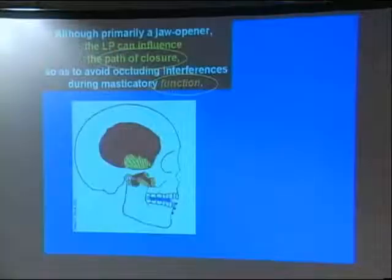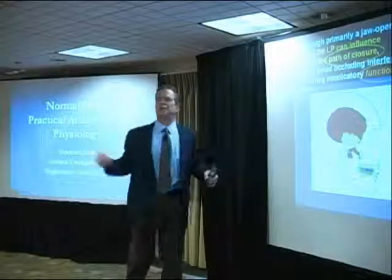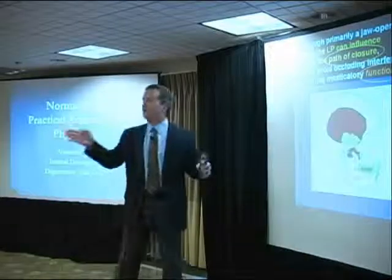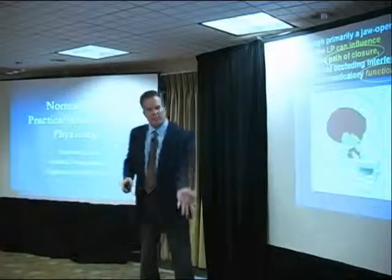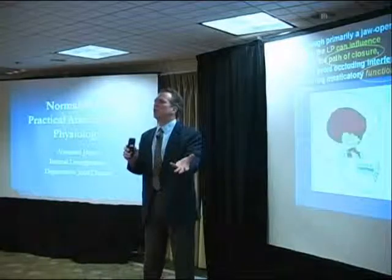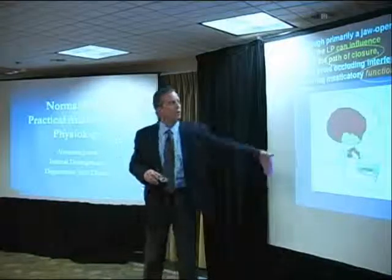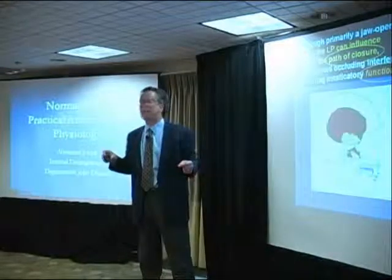So although the lateral pterygoid is a jaw opener, it can influence the path of closure. I always think about the movie Apollo 13, the capsule rocketing through space. They have little jets on the side, and it changes the trajectory of this thing through space. And as this mandible elevates through a bolus, sometimes it needs to slow down on one side. And so when you slow down closure, you fire an opener, and it slows it down on that one side.